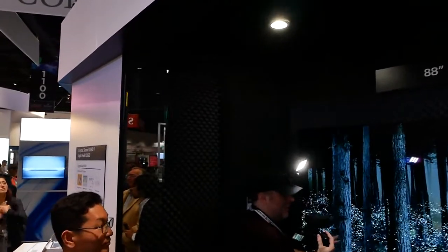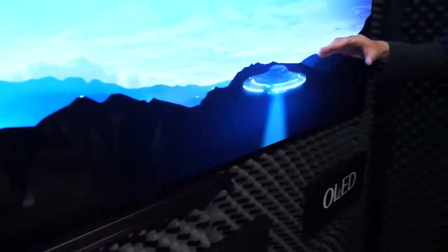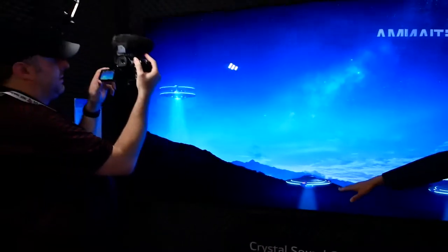So you have a new generation of the crystal sound. Crystal sound OLED display. So I can hear the sound localized. You can actually touch the screen and feel the vibration. Feel the vibrations? Yeah. Do you see my hand moving? Yeah. And the sound is coming right there in the corner. Yes. And then it travels exactly along with the UFO. And it can go up and it can go down.